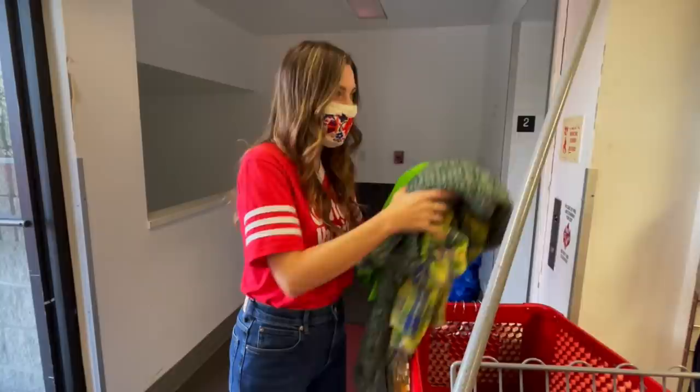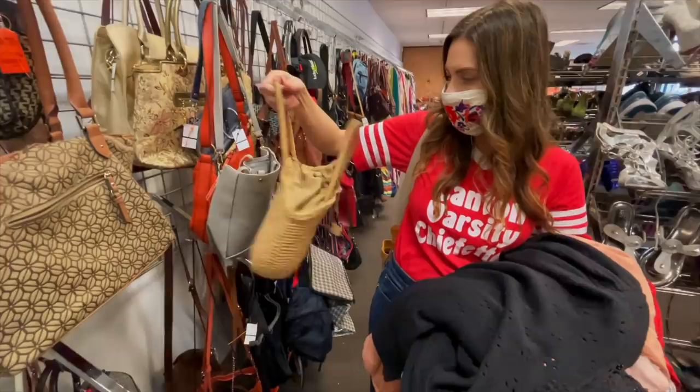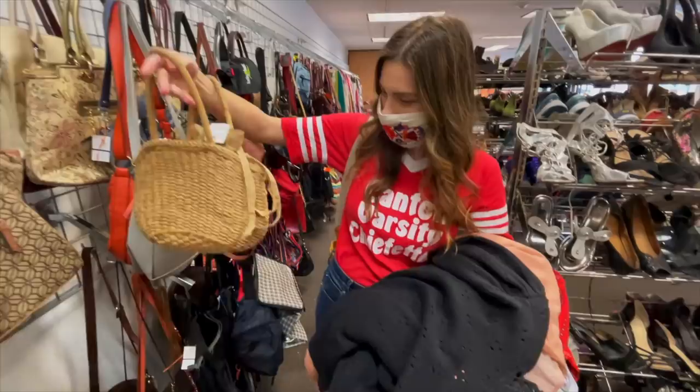Okay, I'm so excited. Think of this. Oh, I love that. That's so cool. I like how it's gathered at the top, and the straw. So cute and springy too. I know. It's really cute. I like it. I think you should get it.